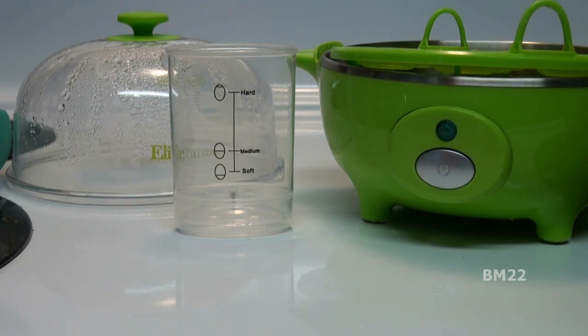I love these instant egg cookers. The first one I bought was this brand, the Elite Cuisine. It was an earlier model, like I said, that didn't have the timer, and I think it was $11.99 at Amazon. I think I paid $15 for this. I've seen it as high as $19.99 and as low as $11.99 for this brand.